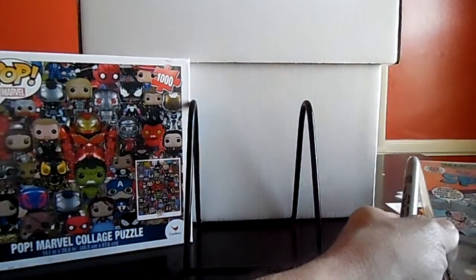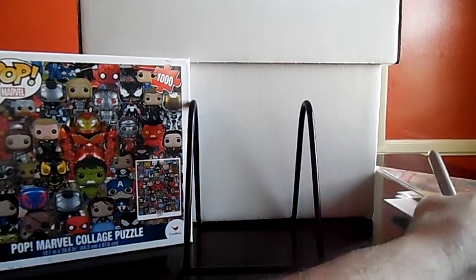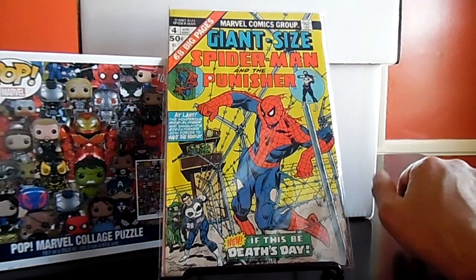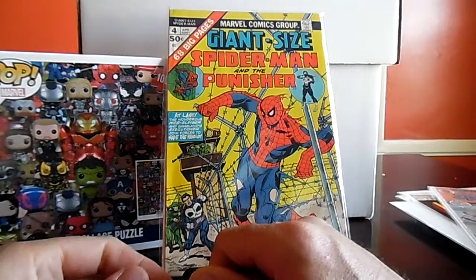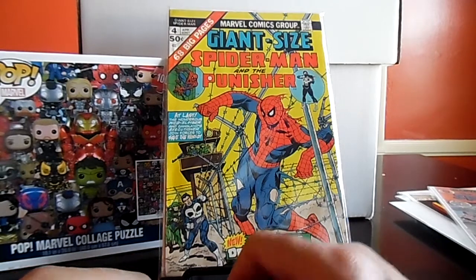And the one show I went to, I got one book. Unfortunately, not for me. It was one that was on my list. How about that? Giant Size Spider-Man and the Punisher. Giant Size number 4. This is the third appearance of the Punisher. Not really in a big rush to get the first appearance.